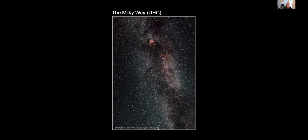And this is my ultra high contrast filter that fits between the lens and the camera body. Here it's pointing away from the galactic centre to a less dense part of the Milky Way. This is a region through the constellation of Cygnus, which is overhead in the summer and autumn sky. I'll just go back and talk about the previous one.